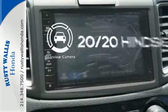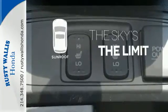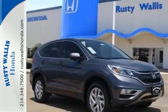See objects previously out of sight with the rear view camera. Get your daily vitamin D by opening up the sunroof. Keep moving, keep exploring, keep doing. Get behind the wheel of this CR-V today.